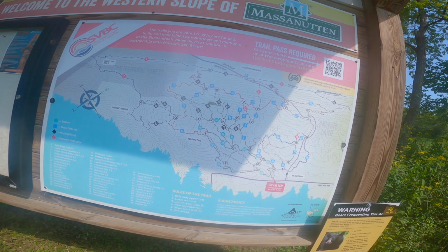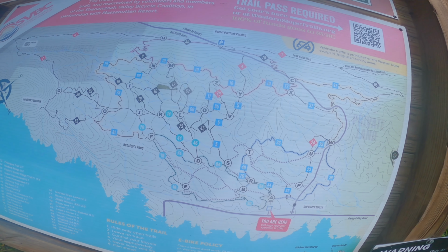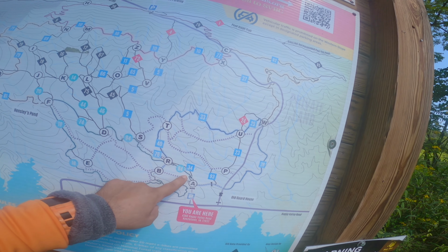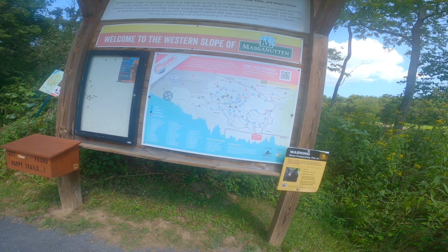I know we also hit the Chimney Trail, the Stash Trail, and we came down Red, White, and Blue. So we came down through here and we came back out here again. So that was what we did today. It's about 12K, 10 miles.